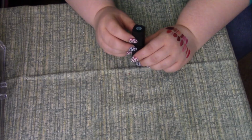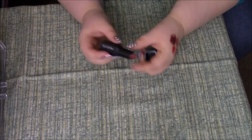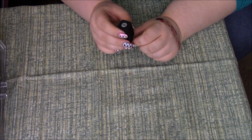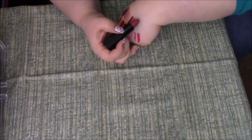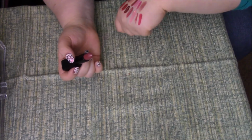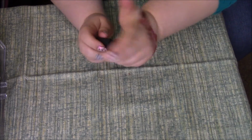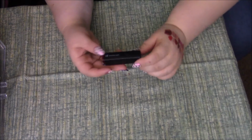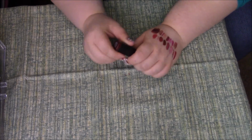Next we have an e.l.f. lipstick in, what shade are you? Beautiful Berry. And I love berries as well. I don't wear them quite as much as reds, but I do like them. And we have the e.l.f. moisturizing lipstick in Bordeaux Beauty.